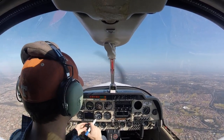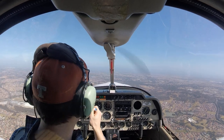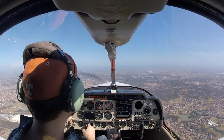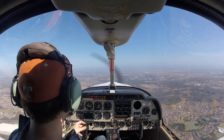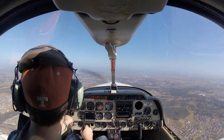November Foxtrot, cleared visual approach runway right, number 1. Cleared visual approach runway right, Uniform November Foxtrot. Clear right, clear center, clear left.